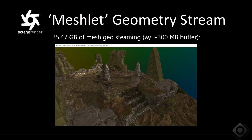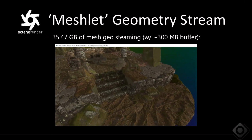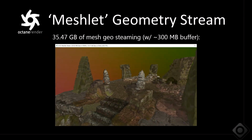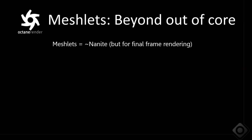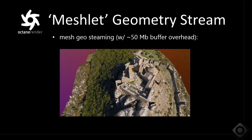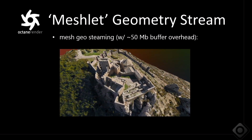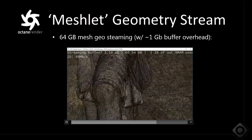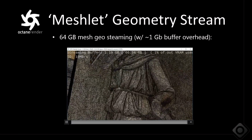So here you're seeing about 36 gigabytes streaming in with a 300 megabyte buffer, and it's streaming in at, I guess here it's 400 frames a second. It's pretty fast. It's not leveraging the full shading stack, but it's showing how powerful the system is. And you basically don't have to worry about GPU memory or system memory. Everything streams from SSD. That includes geometry and textures. Here's another example with just a 50 megabyte buffer, and it's basically streaming a huge amount of data. And this is a 64 gig mesh that's streaming in a 1 gigabyte buffer. It's pretty remarkable how this works.